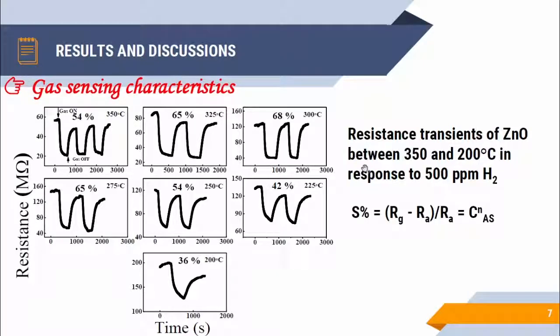There is a parameter defined, S, which is defined by your initial resistance minus the resistance you got after introduction of the gas, divided by the final resistance. This is a very strong function of the concentration of the gas as well as of the temperature.